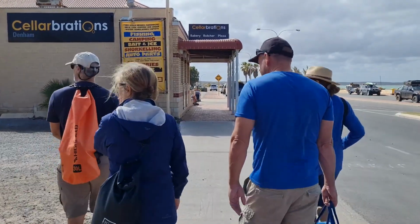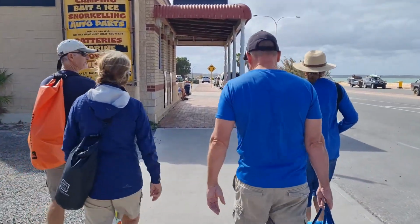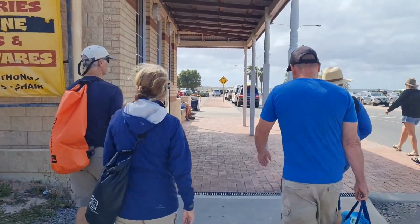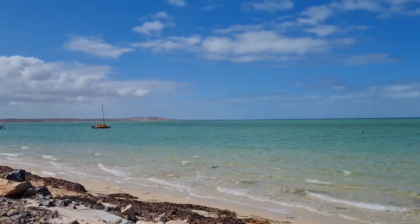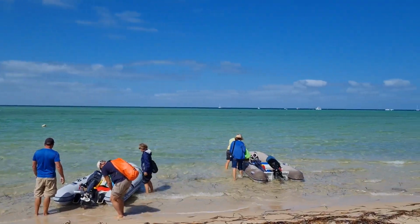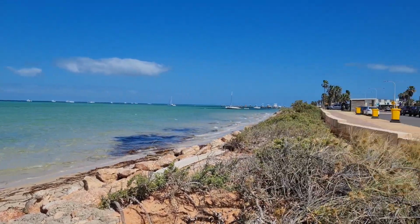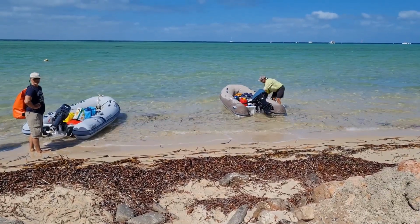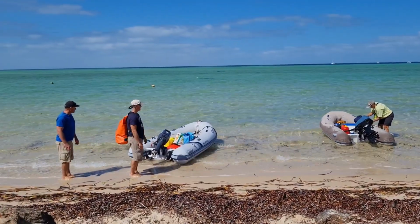So we're at Denham, just refueled, and now got a little bit of food just to get us down to Geraldton, and now we're going to the bakery. It seems to just blow here. It's just windy, windy, windy. So we've just done a fuel run so we can get down. Just filled up with some drums of fuel into the tender, and then we're going to pound into it. Nah, not going to be great.